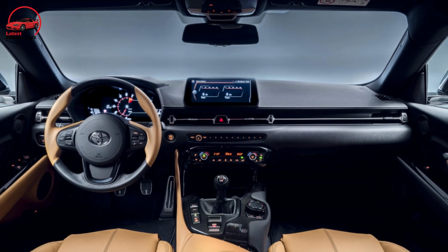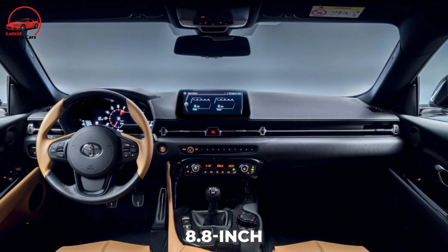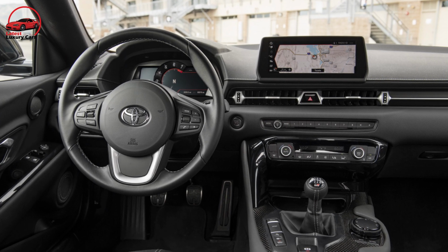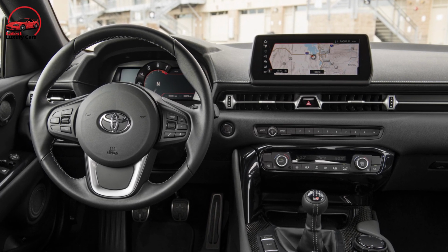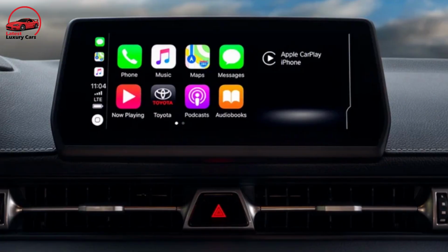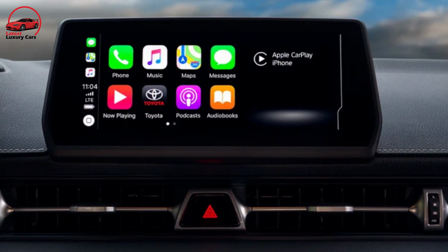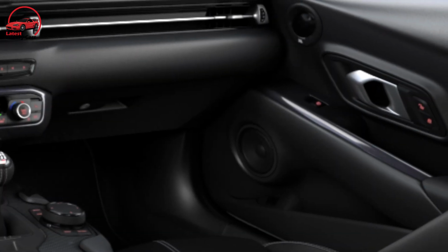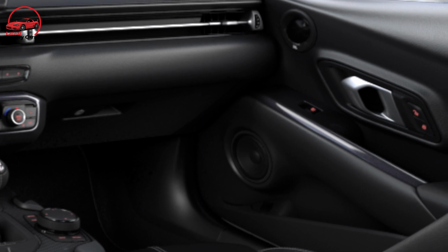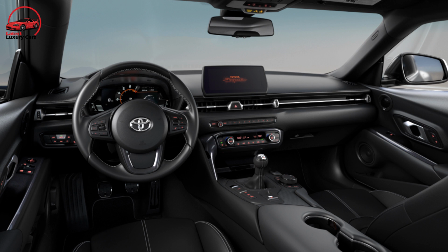In terms of infotainment, the central display on the GR Supra is an 8.8-inch device with a very lightly reskinned version of BMW's current iDrive interface. A digital gauge display is standard across the board, with a different appearance compared to the Beamer. Navigation and Apple CarPlay are both available. However, Android Auto is not. A 12-speaker JBL audio system is available as an option. But given the size of the GR Supra's interior, we believe the basic 10-speaker audio system will be enough for the majority of purchasers.